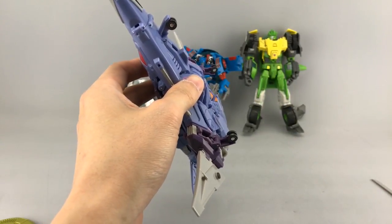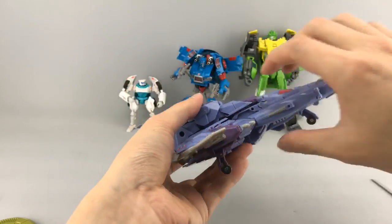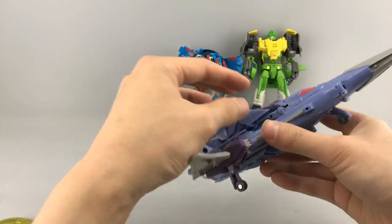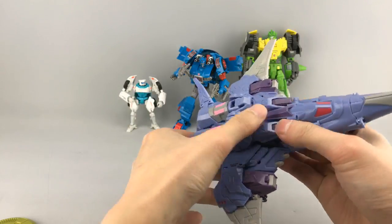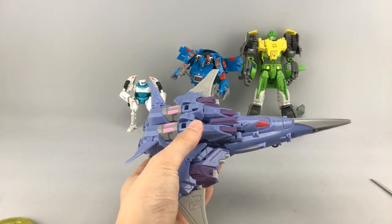Sorry, somebody said something about Springer. Yeah, Springer. This mold's been used for Rodimus, right? Before, and they used it for Sandstorm. Was it Sandstorm that they used it for before? But this mold is actually kind of cool, and I've seen a lot of people customize this figure into a bunch of different ones.